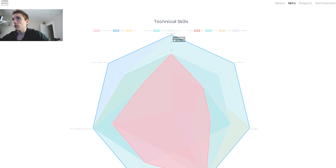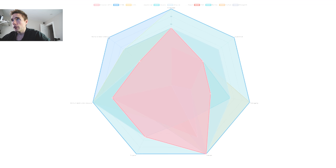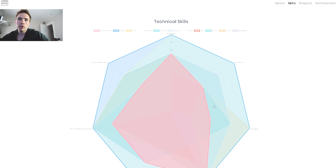You have 100% knowledge in all of these things that are flashing that I can't seem to get a handle on. And then you have ability to work under pressure only in certain circumstances, such as jQuery. You can't. Oh, you can work under pressure in everything. But ability to teach others jQuery and Angular, you're not so good. What does this mean, really? Just remove this page, dude.